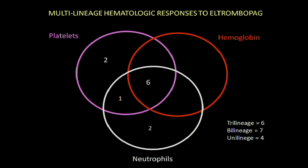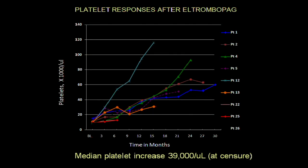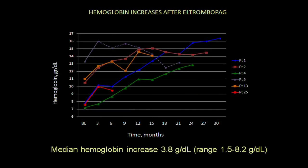So that effect suggested a broad effect, or a specific effect, on stem cells. Second, they were very robust. It wasn't a matter of the platelet counts creeping up by 10 or 20,000. This shows you platelet responses, some of them into the normal range in the course of 6 months. Hemoglobin, even more impressive. These patients who have responded are now undergoing phlebotomy to remove excess iron. I won't show you the neutrophils, but they also comparably went up.